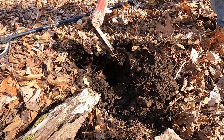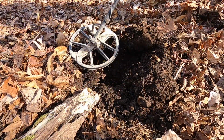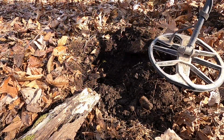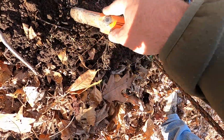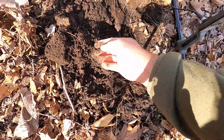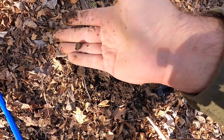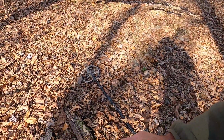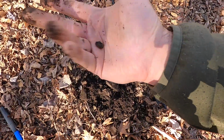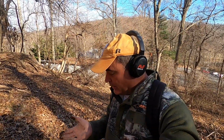Lots of rocks. All right. Let's see if we got her. Okay, so it's another piece of lead, and it's probably come off of a bullet. There's lots of rocks in here, so it probably skipped off of a rock and it flaked off, and that's okay. It's old, that's what we're looking for, and we're looking for lead or buttons or anything else, but definitely lead is a good find.